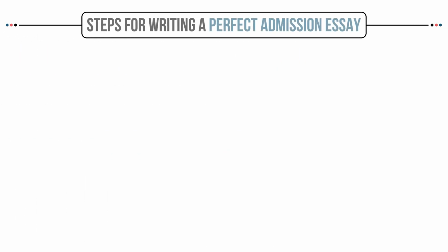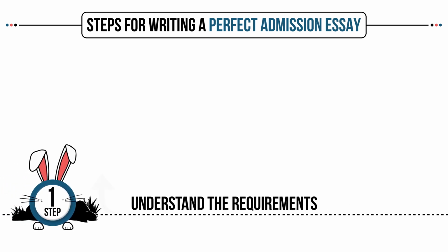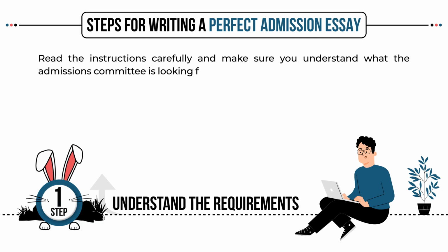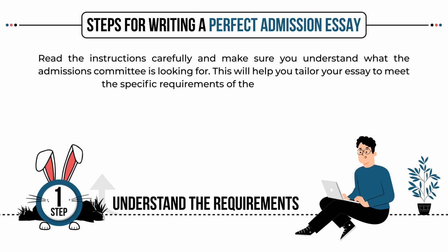The first step is to understand the requirements for your admissions essay. Read the instructions carefully and make sure you understand what the admissions committee is looking for. This will help you tailor your essay to meet the specific requirements of the school or program.